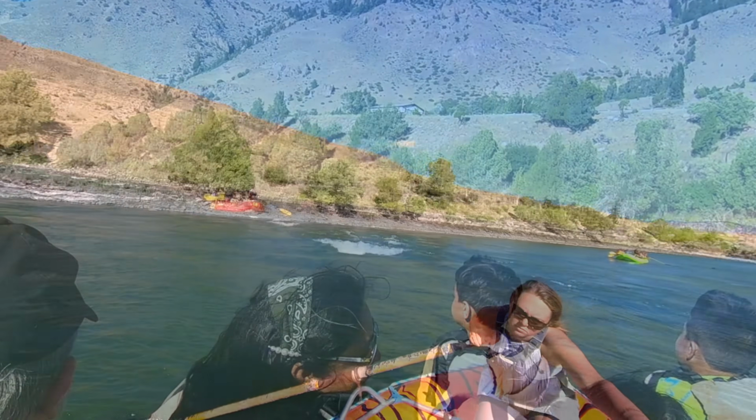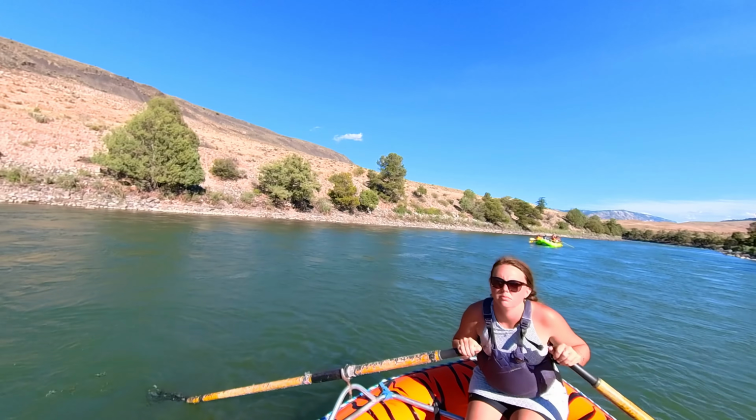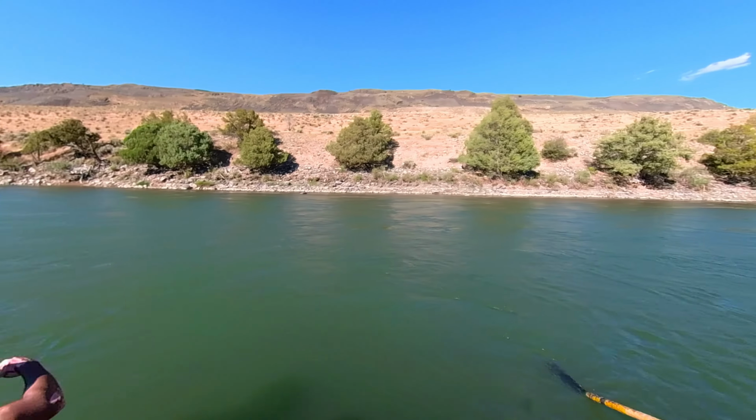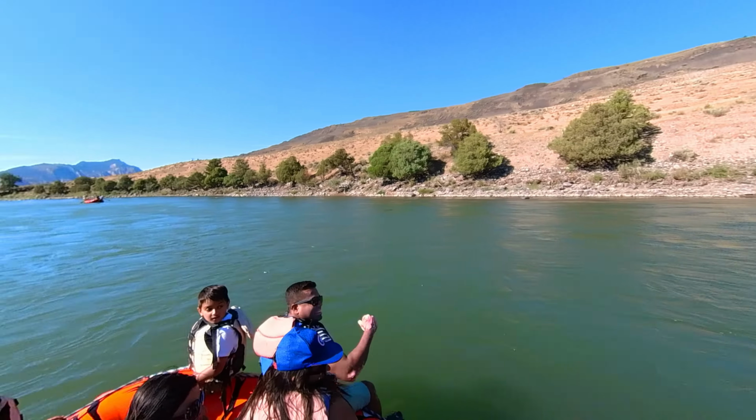The guide you saw rowing our raft obviously knows the currents very well and guided our raft through the calmer waters, while the whitewater rafters looked for the wildest parts of the river.